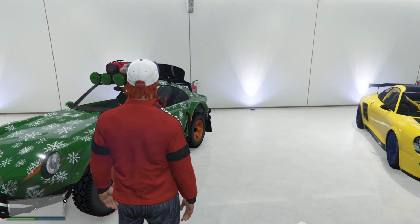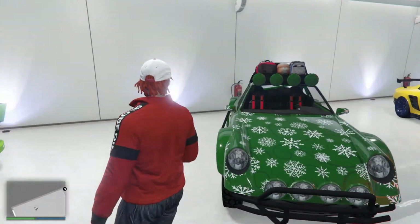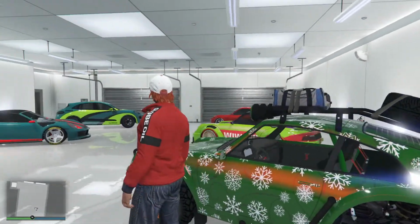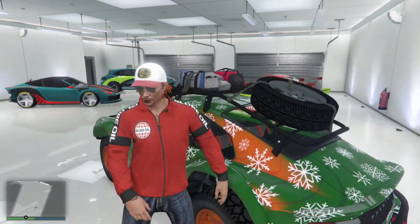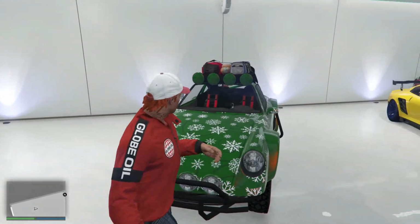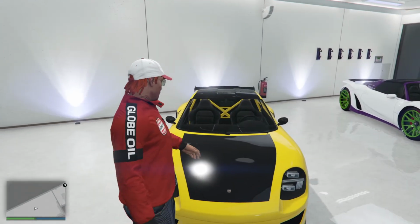But the one failure off road is that it can't go across water. I've not done a review of this car. I got this as a podium vehicle at Christmas ages ago. That's why it's got the Christmas livery. Notice a ginger look on it. But I have done the upgrades to the top, putting that tyre on. Obviously I've put the ginger wheels on to really complete the look. But you can do an awesome off-road build with this as well. They're definitely the best off-road Porsche in the entire game.